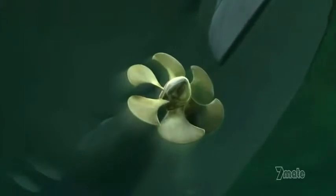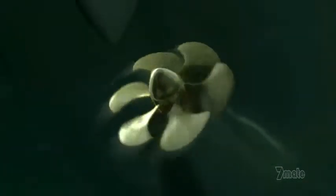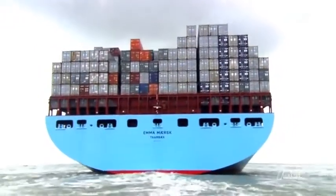Emma completes her turn, and the world's biggest propeller, 10 meters in diameter and weighing almost 130 tons, can now go to work. If all goes according to plan, it won't stop turning for 9 more days.